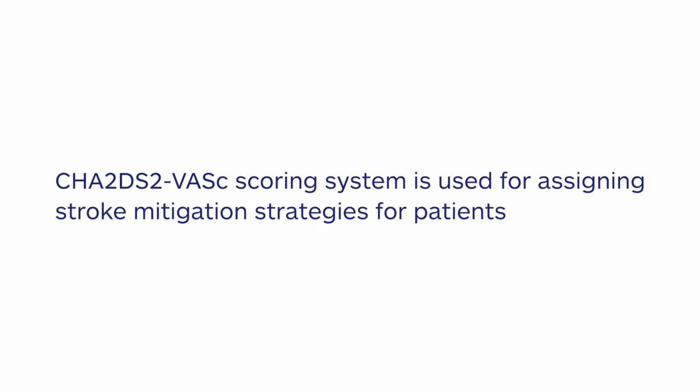It's very important to reduce the risk of cardioembolism with stroke, and we rely on the CHADS-VASc clinical scoring system to help assign appropriate stroke mitigation strategies for patients. For patients with elevated CHADS-VASc scores, we often recommend the newer direct oral anticoagulant medications. Although warfarin remains available and is appropriate for some patients, in general we prefer the newer agents whenever possible.